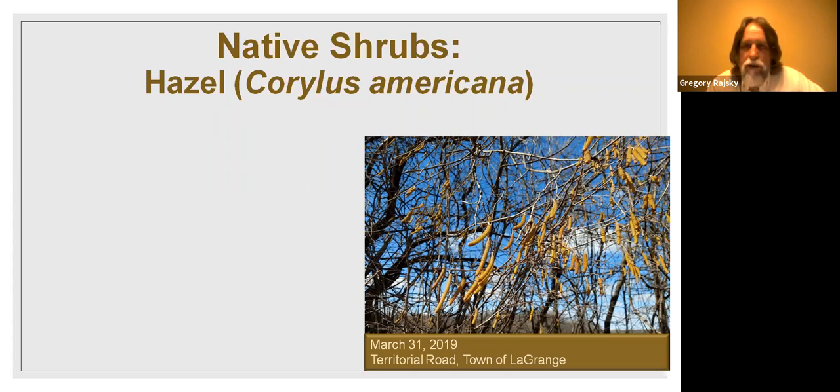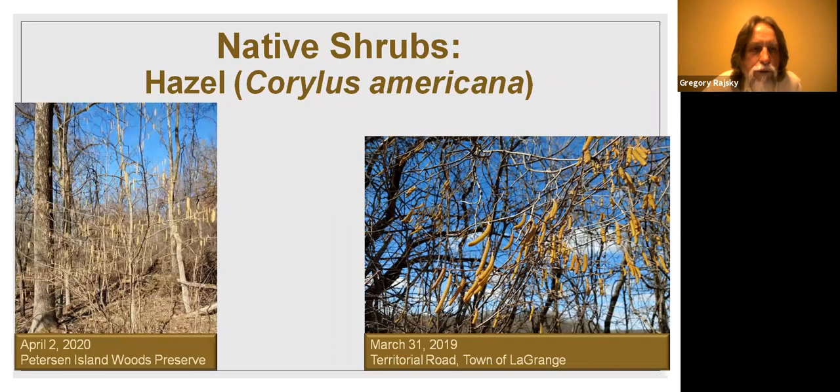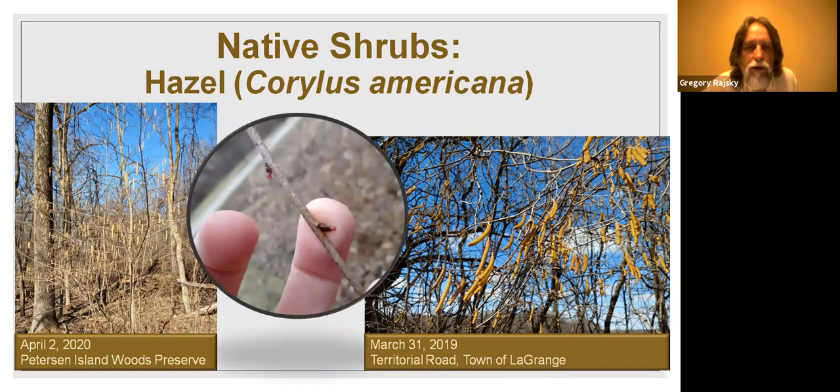And what you're seeing, these dangling yellow catkins, are the male flowers of the hazel. And here you see a photo of it at Peterson Island Woods Preserve. You know, it's a nice, delicate understory shrub. It'll form small thickets, usually a cluster of single upright stems that get to be no more than an inch or two in diameter. And what we've seen thus far are the aments or catkins. These are the staminate flowers. The pistillate flowers are tiny but showy. And you know, here you can see a photo with these little magenta structures just sticking out of this tight little bract.